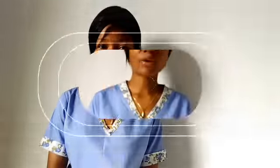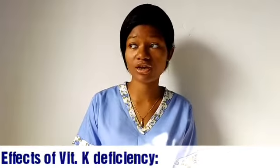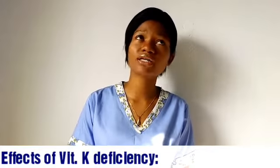So now let's consider what happens if you do not have sufficient vitamin K. What happens if you're deficient of vitamin K? Now it is worthy of note that it is rare to be deficient of vitamin K. Vitamin K deficiency is rare because we have vitamin K spread across every green leafy vegetable, and everybody consumes this, right? Yes, but it can happen.